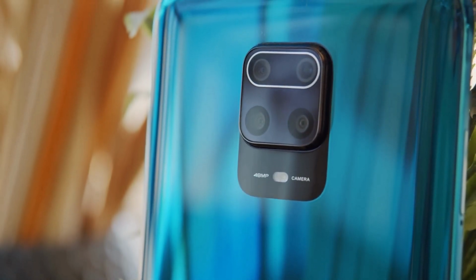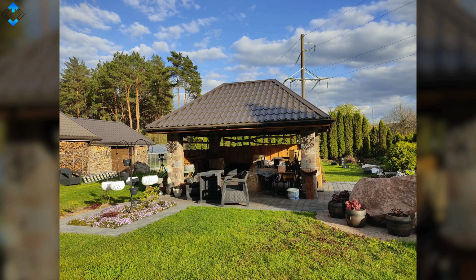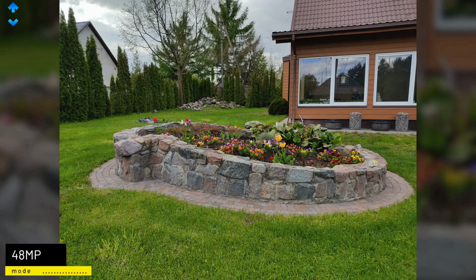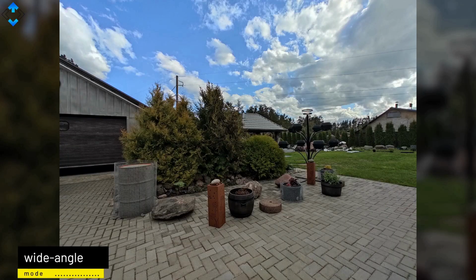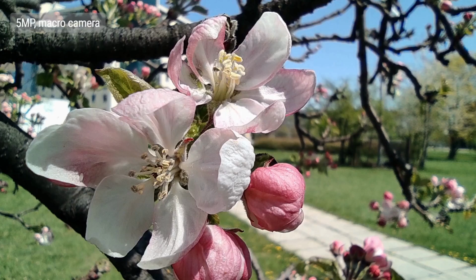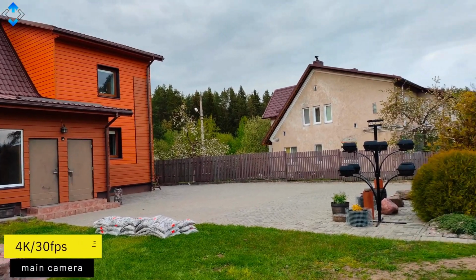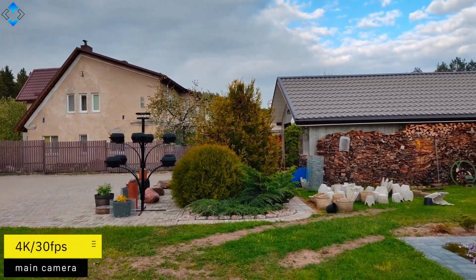Xiaomi Redmi Note 9s comes with 4 rear cameras which are housed in a big square camera module. The main camera here is a 48 megapixel shooter that uses a Samsung image sensor. There is also an 8 megapixel ultra-wide camera, a depth sensor for portrait shots and a macro camera for close-up photography. You can record 4K video at 30 fps and 720p super slow-mo video at 960 fps. On the front you have a 16 megapixel selfie camera.